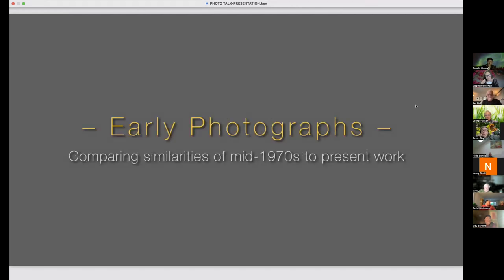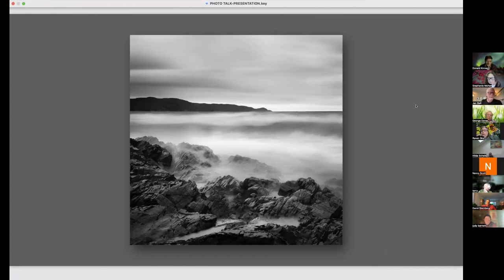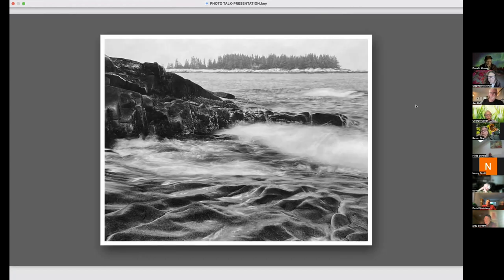Early photographs. I thought it'd be interesting to show you where I came from and how I was thinking at that time and where I'm at now. So the waves, I was enamored with Maine when I first visited in the mid-1970s after my final year of college. I had never seen an ocean. The movement of water mesmerized. I loved the geology. I loved the pines. It all came together in this photograph. But ironically, it was all kind of accidental because I didn't mean to do a long exposure.